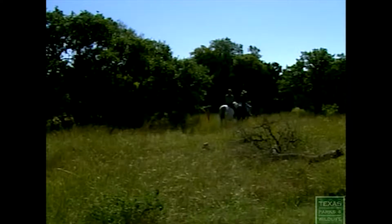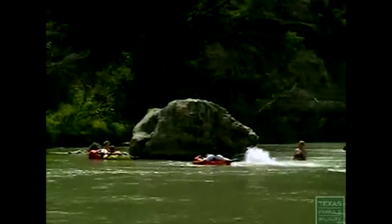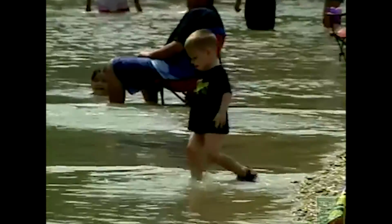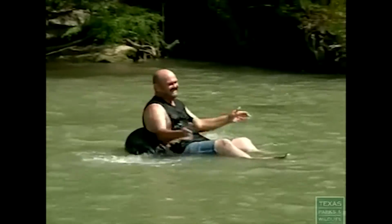Many different features draw people to Guadalupe River State Park. Most come for the river. A lot of families come out with young children and have them play and wade along the river. It really appeals to a lot of different people and a lot of different ages.